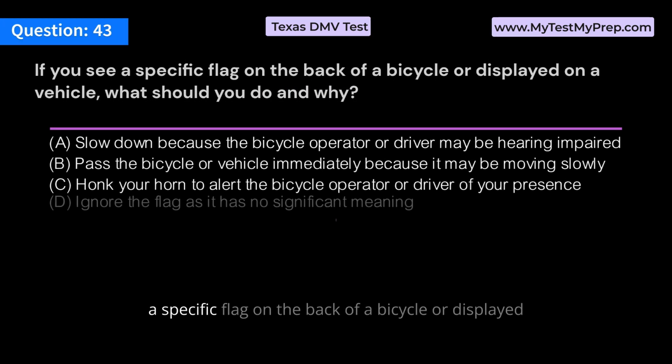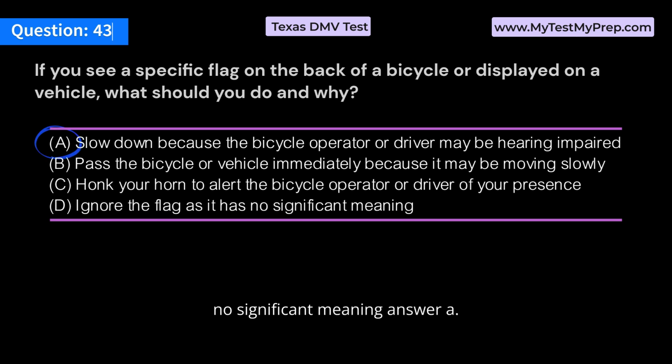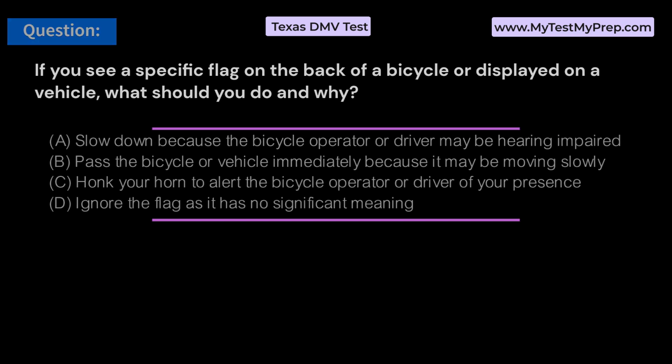If you see a specific flag on the back of a bicycle or displayed on a vehicle, what should you do and why? A. Slow down because the bicycle operator or driver may be hearing impaired. B. Pass the bicycle or vehicle immediately because it may be moving slowly. C. Honk your horn to alert the bicycle operator or driver of your presence. D. Ignore the flag as it has no significant meaning. Answer, A. Slow down because the bicycle operator or driver may be hearing impaired.